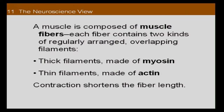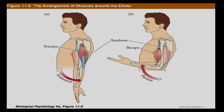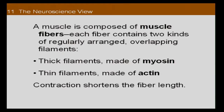And each muscle fiber contains two types of filaments. They're regularly arranged. The thick filaments are called myosin, and the thin filaments are called actin. And the contraction of one of these muscle fibers shortens the fiber length, okay? Just like we were seeing the biceps contracting and shortening, and it gets thicker as it shortens. Okay, so myosin and actin.